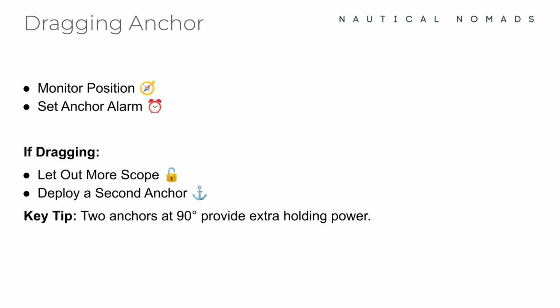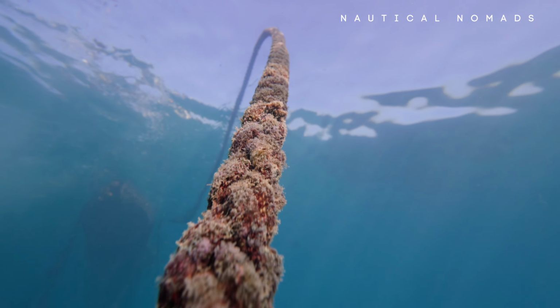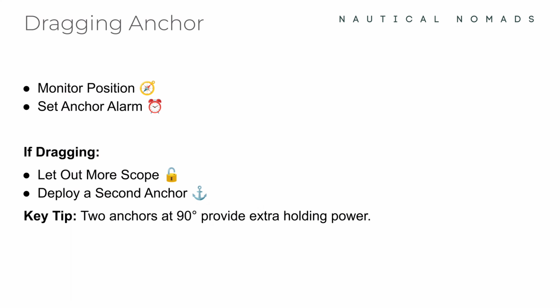Next, let's look at dragging anchors and emergency anchoring. If your anchor is dragging in strong wind or current, immediate action is needed to prevent drifting into hazards. Step 1. Identifying a dragging anchor. Check your position against a fixed point. If moving unexpectedly, you're dragging. If equipped, set an anchor alarm on your chart plotter.